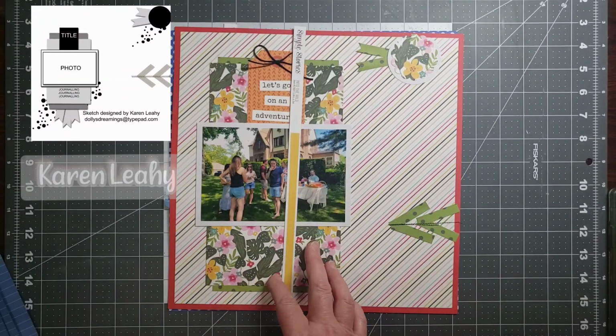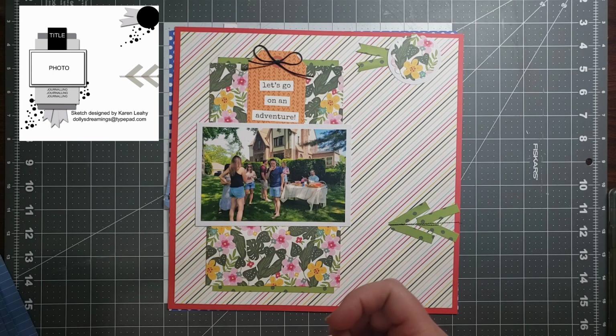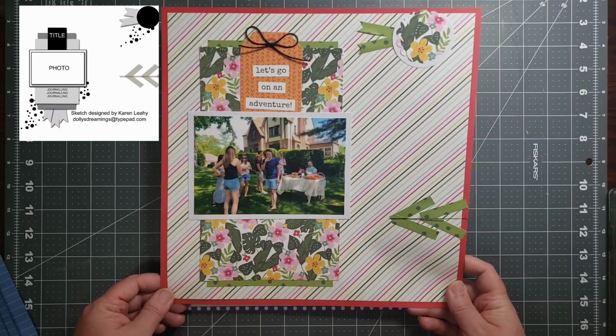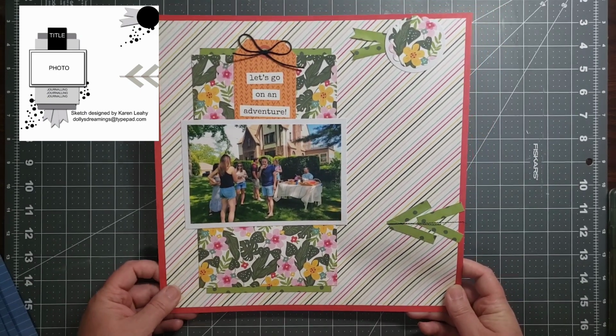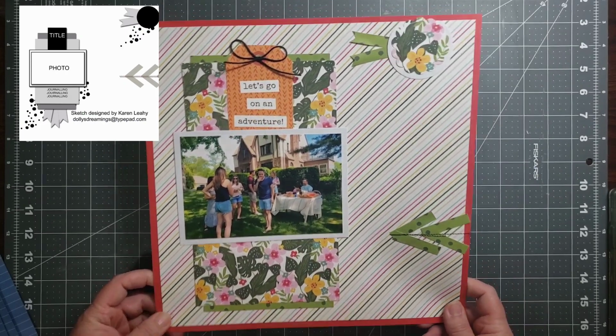And day 7, this is back at that neighborhood party. I used a Flavors of the Month kit from the scrap room, and it's called Into the Wild by Simple Stories. And this is at one of my neighbor's houses as we were just enjoying the treats that they had out.